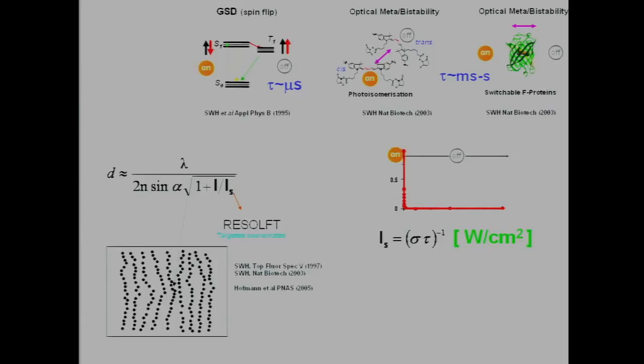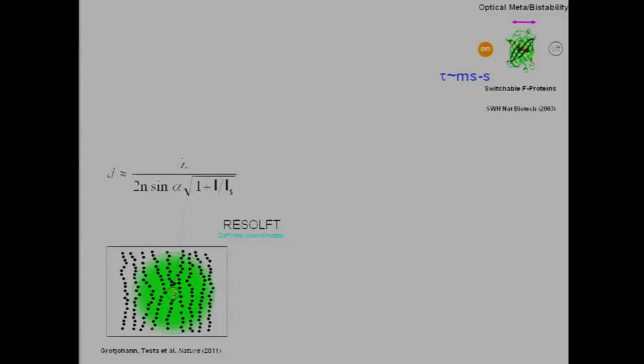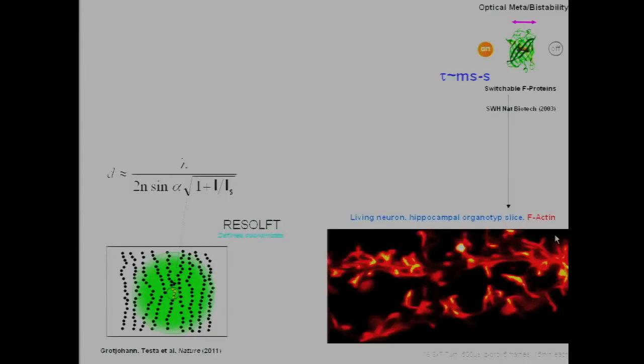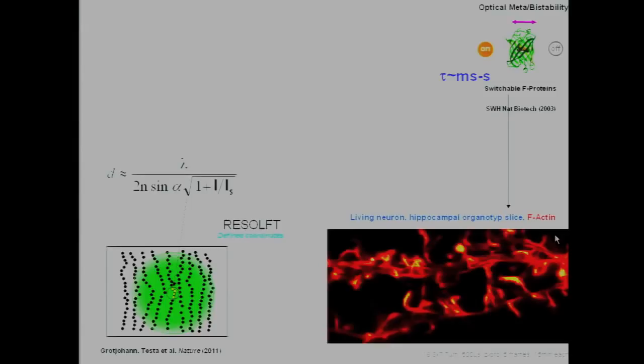Now, I would like to show that this RESOLFT concept works. We have worked hard on it during the last year, because initially the reversibly switchable proteins that we had didn't do enough on-off switching cycles. But now it's possible to switch them on and off many times. So this is just an example where you see a living neuron in a hippocampal organotypic slice. It looks like STED if you look at the resolution, but there is no stimulated emission. It's this reversible switching between on-state and off-state by a cis-trans isomerization. Now, this is a protein similar to the famous protein developed by Atsushi Miyawaki, who has made an important contribution to the switching of these fluorescent proteins.